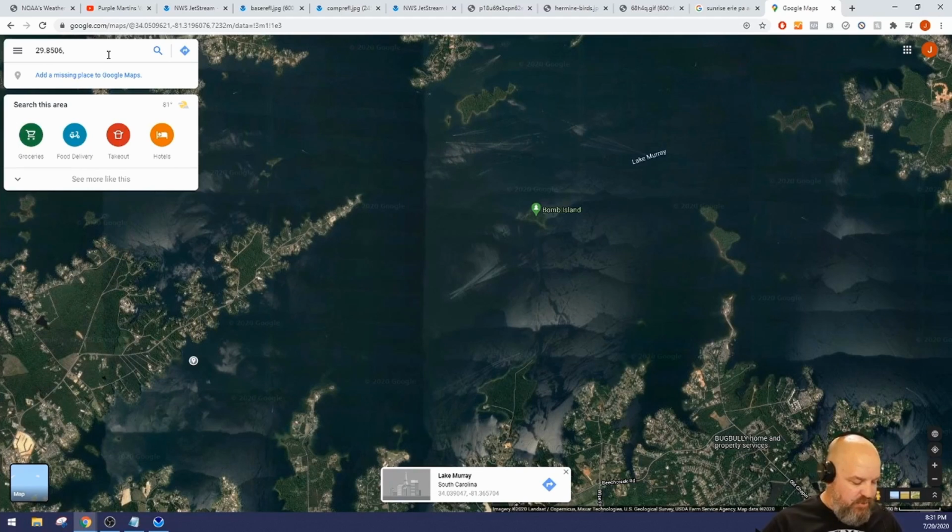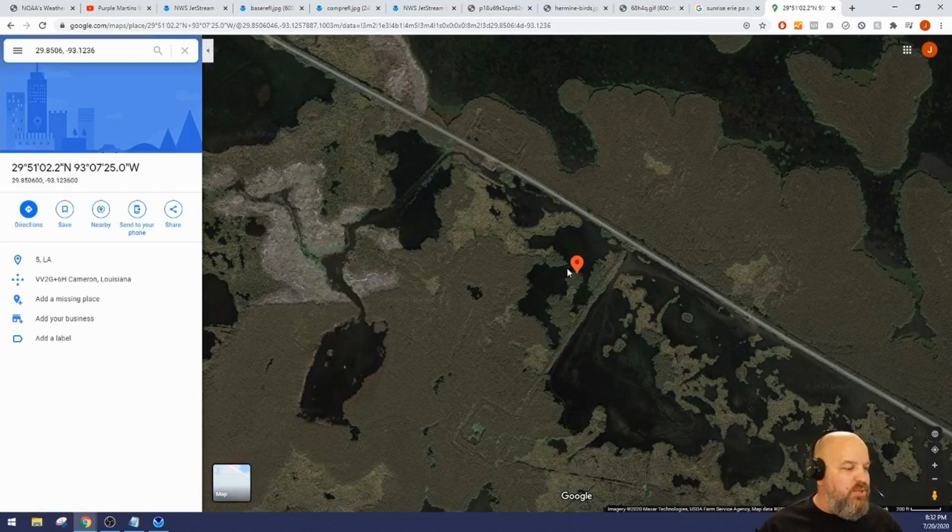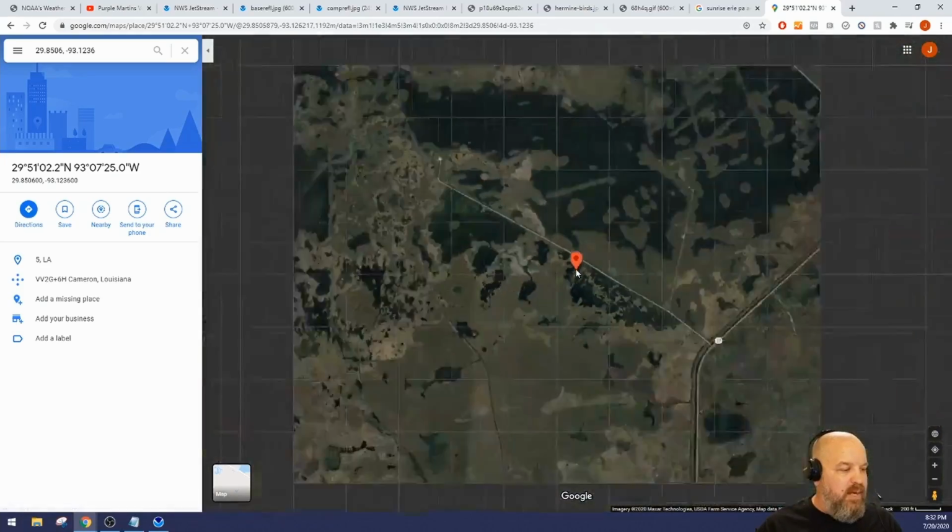And latitude and longitude are usually in 2 decimals, or two numbers with decimals. One of them being negative. If you don't do the negative part on the second one, it'll put you on the opposite side of the world. 2, 3, 6. All right, so this is where she said the roost used to be. So let's back out.